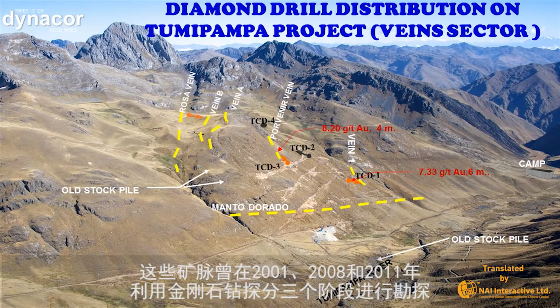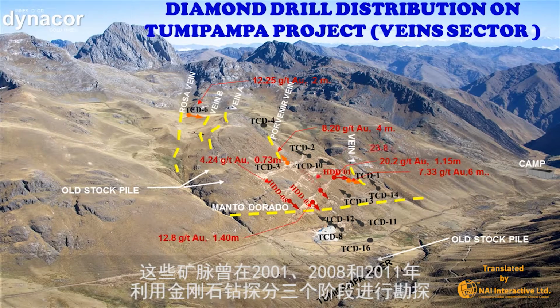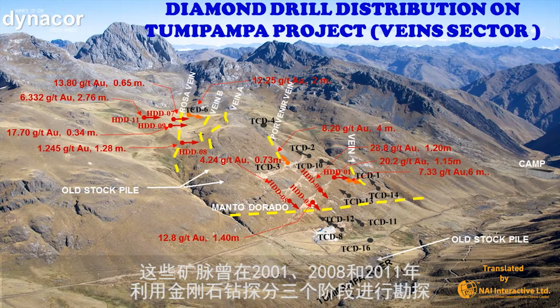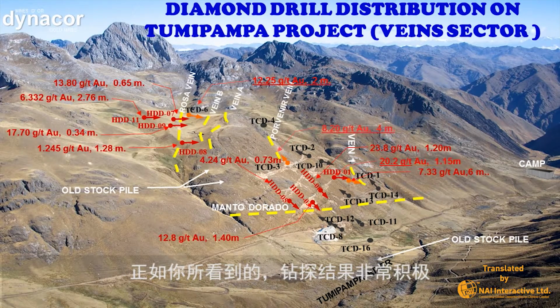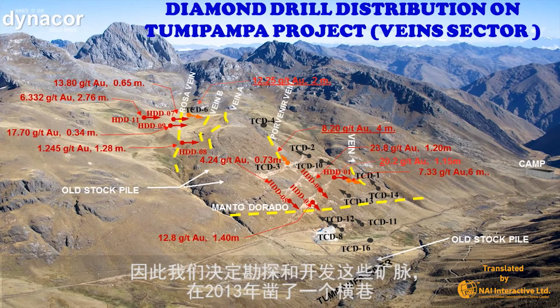These veins were explored in 3 stages, in 2001, 2008, and 2011, using diamond drill holes. The most relevant results revealed 20.2 grams of gold per ton, 8.2 grams of gold per ton, and 12.25 grams of gold per ton. As you can see, these results were so encouraging that we decided to explore and develop these veins in depth with a crosscut in 2013.